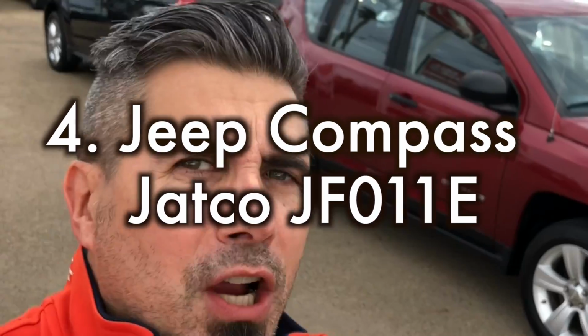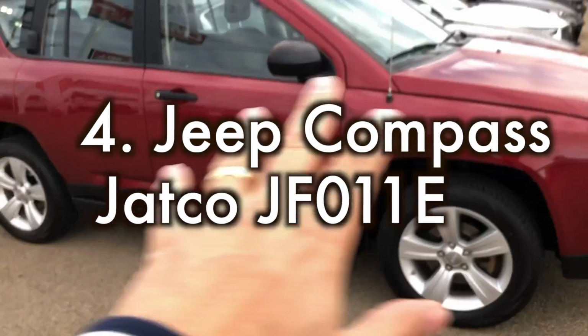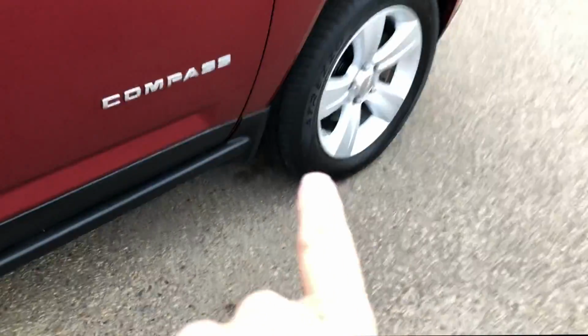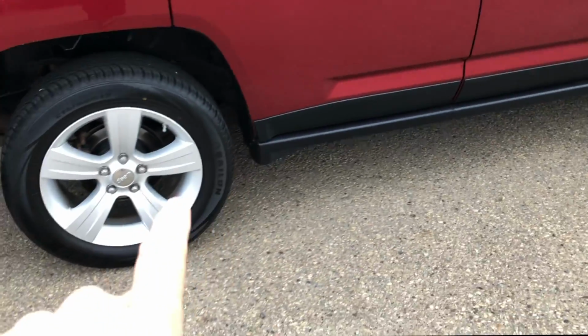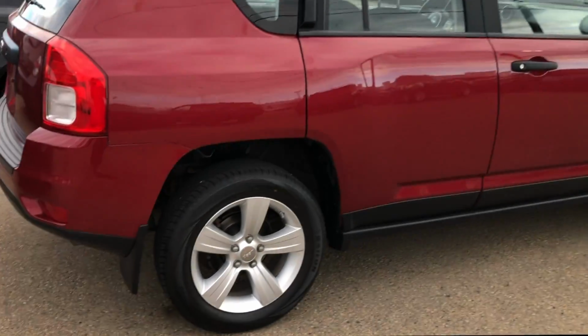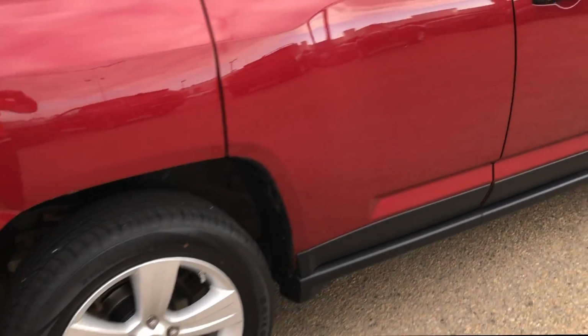The next vehicle on my list is Patriot, Caliber, and Compass, as we have right here. And so here we have the little Jeep Chrysler Fiat product, and we have the Compass right there. As you can see, we've got all the plastic cladding as a lot of the SUVs have nowadays, but because this is a smaller, more scaled down version of any other SUV, you'll notice they do away with a lot of the other cladding.